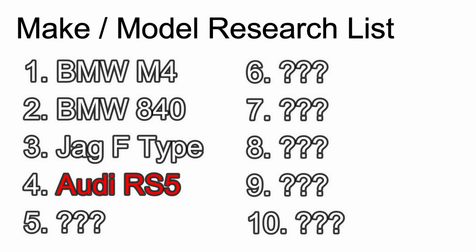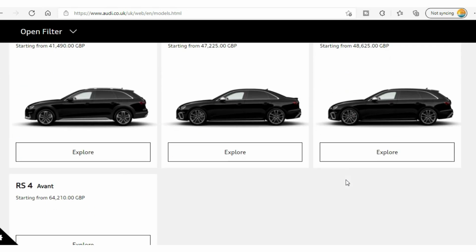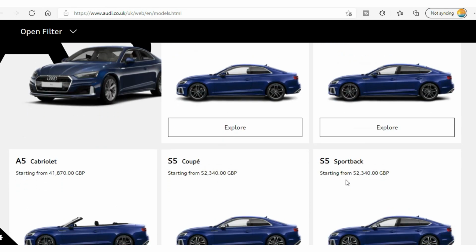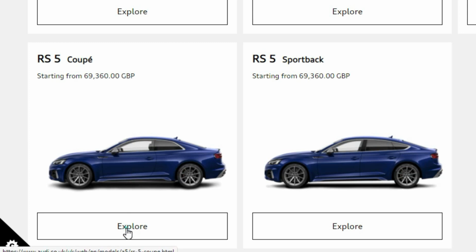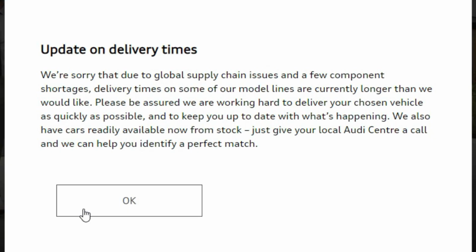So the next car, and the only car from this brand that I think actually falls into the category of being similar when it comes to criteria, is an Audi, and it is the RS5 Coupe. Now, if we head over to the model page on Audi, getting down here to the Coupe version of the cars we're looking for, we've got a couple of different options here when it comes to the A5, but the one we're picking out here is the RS5 Coupe, starting at £69,000. Again, like a lot of the other websites and the current problems that are going on in the world, there is a pop-up box that tells us about the global supply chain, and so there we go.